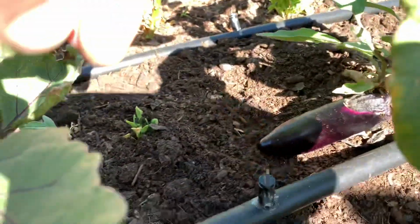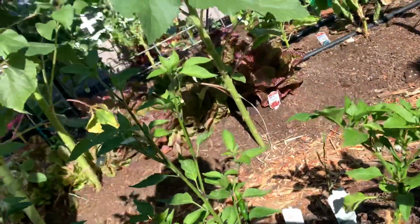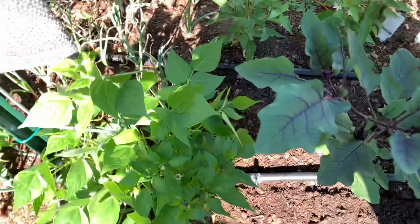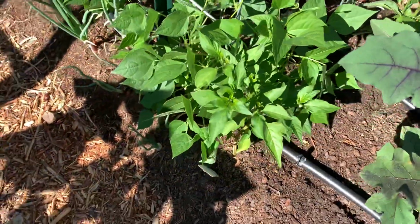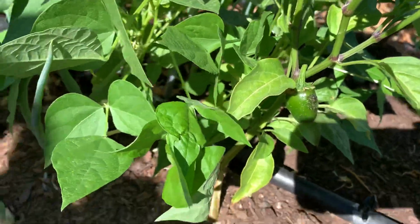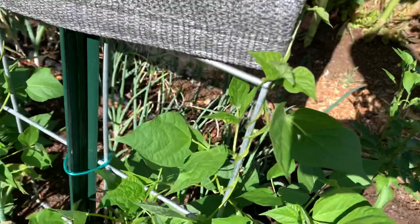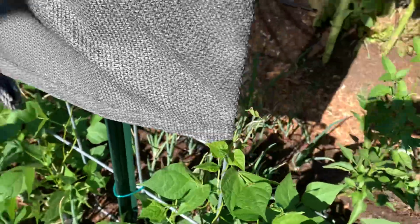So this is fun. I personally don't like eggplant, but Danielle really does, so she grows them. Then we've got these peppers here. What are these ones? Jalapenos. You can see them growing there. And then we've got some onions still, and then we've got some beans, and they're vining up our arbor.